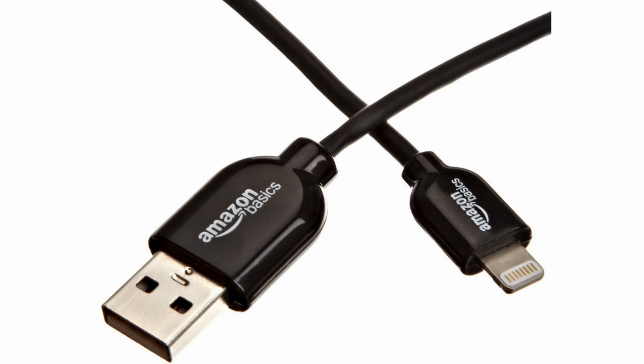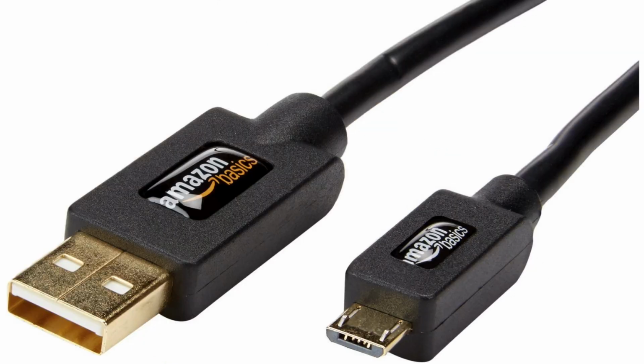Now, the next thing I'm going to be talking to you guys about is the Amazon Basics Lightning cable for your Apple mobile devices. Of course, this also comes as a micro USB cable for your Android devices or other mobile devices that require charging and syncing. One of the things that I really like about this cable is it's pretty affordable and it's not as fragile as the Apple ones.